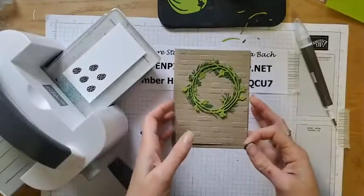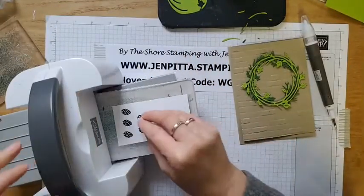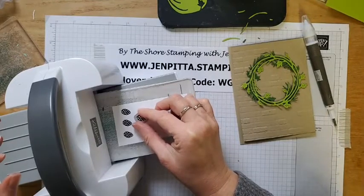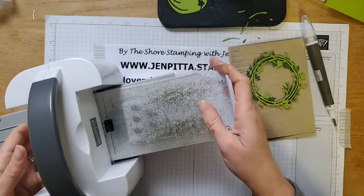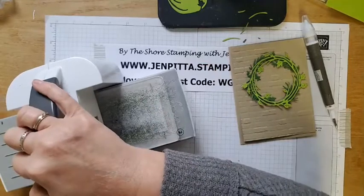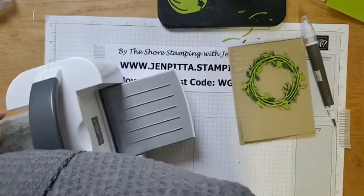There we go. Okay, so I'm going to go ahead and die cut this a bunch of times. You could fussy cut it too, but the dies will make this at least a little more easy. And they're just open dies, so they should go through pretty easily. We're gonna do this 5 times, so let's chat.